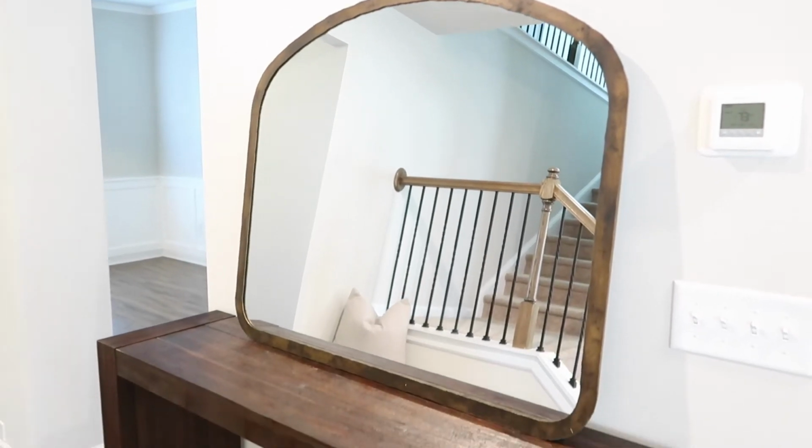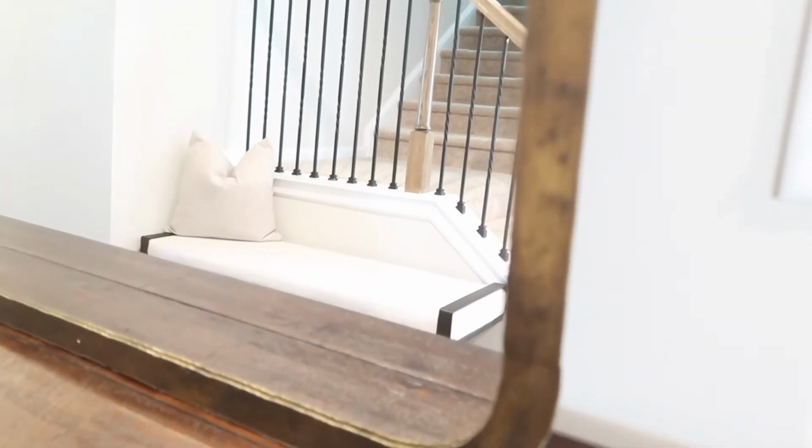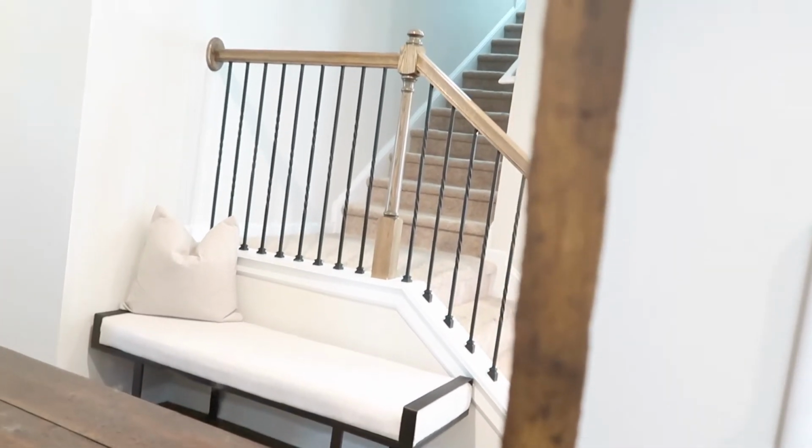So I ended up finding an arch mirror in HomeGoods, which, y'all, I absolutely love this mirror. It's a vibe. I honestly feel like it's a unique find because I haven't seen it in any other HomeGoods after I found it. It just really matched the space and the vibe, and so I'm really excited about that.